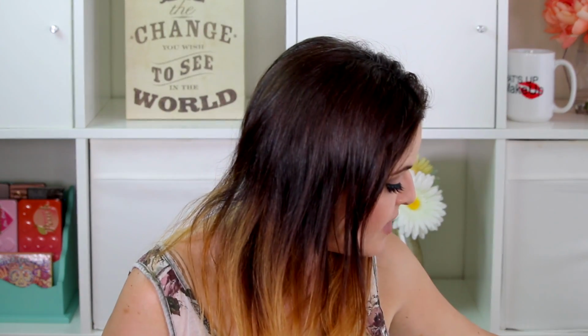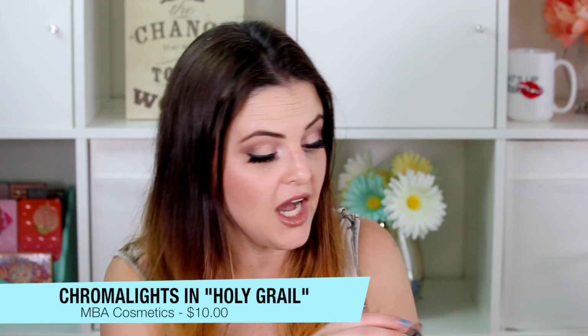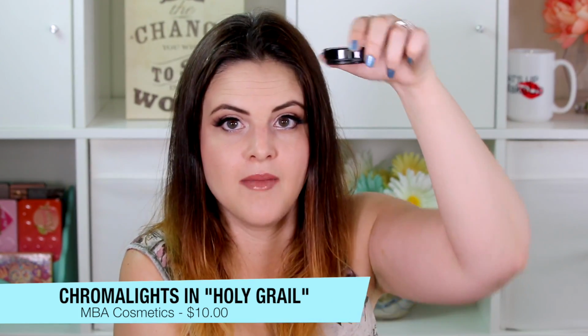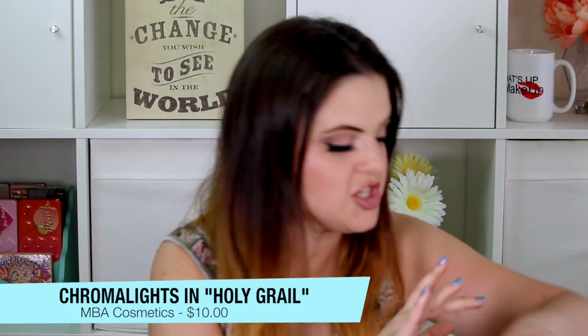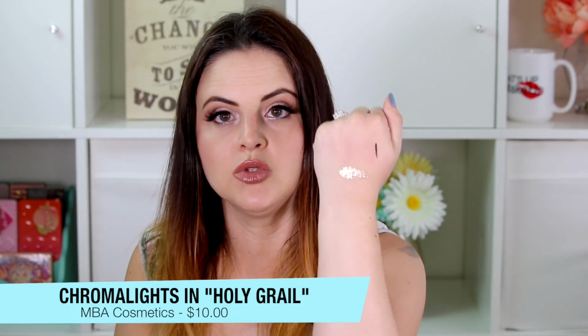She also gave me this right here. This is one of their foil fix glitters called Holy Grail. Oh my gosh, I have to swatch this for you. Look, see how it doesn't come out? It's not that kind of glitter, but you can feel it, it is gritty glitter, and it looks like this, and then you swatch it and holy gajoli.